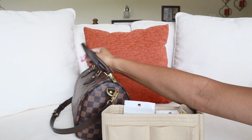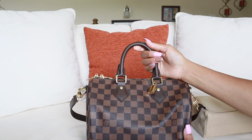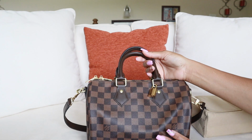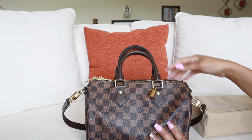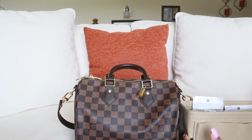I loved how I had my If You Know, You Know Speedy 25 packed, but the pouch I had in there was very large, and so it did come almost to the top of the zipper in the Speedy, and it can be a little cumbersome for me. Those little petty things annoy me, and so I was looking for something, like I said, super short that was not going to come all the way up. So I'm really excited about this.